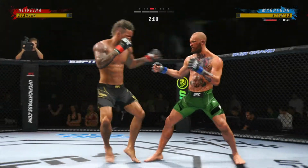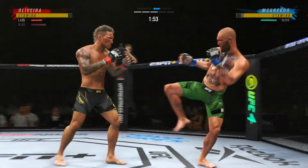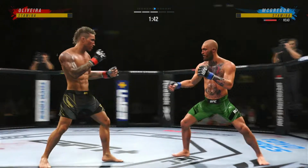So we call on the fight stats here, DC. 62 total strikes have now landed for Conor McGregor. And a pretty good clip as well. He is striking at a 60% accuracy rate against Charles "Du Bronx" Oliveira.